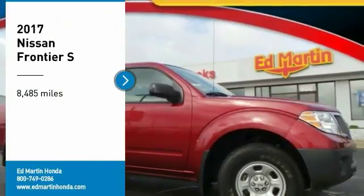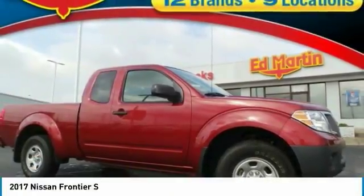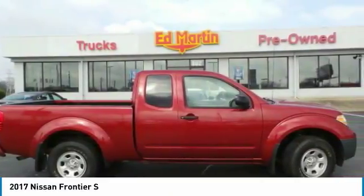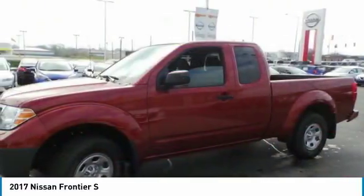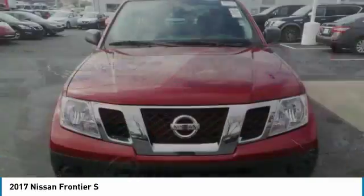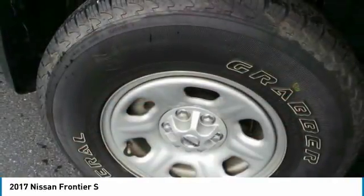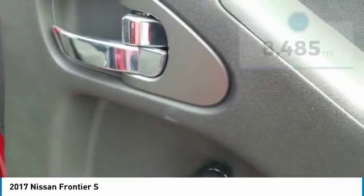We are pleased to show you the 2017 Frontier. The Nissan Frontier offers a full-length, fully boxed frame for strength, serious off-road capabilities, and a 5-star rating for side impact crash safety. The Frontier's interior comforts include cab versatility, under-seat storage, and seating for 5. This vehicle has less than 9,000 miles.